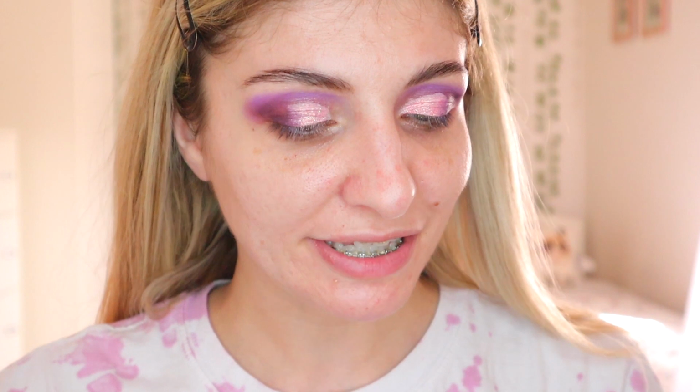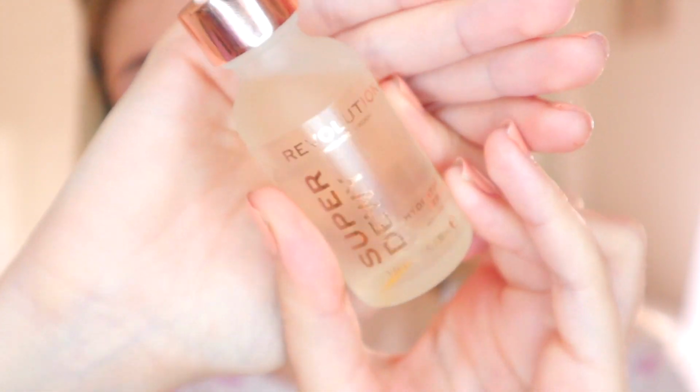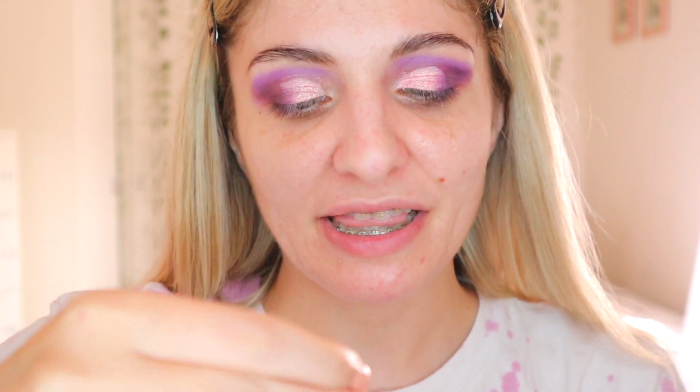Okay, so this is the eye look so far. So we have the eyes ready, and now we're just going to focus on our faces for now. So I'm gonna be using this as my primer. This is the Revolution Super Dewy Hydrating Serum. I want to basically glow today. And we're also gonna be using the ABH Luminous Foundation, so I thought it would be the best way to do so. I don't want to apply a lot, so basically always little goes a long way.